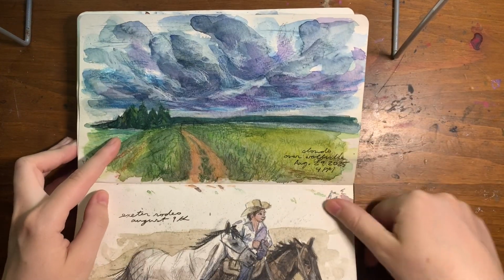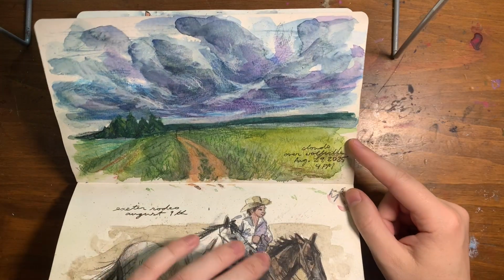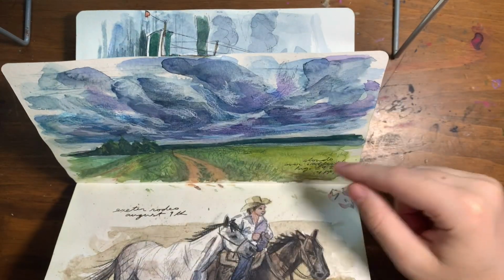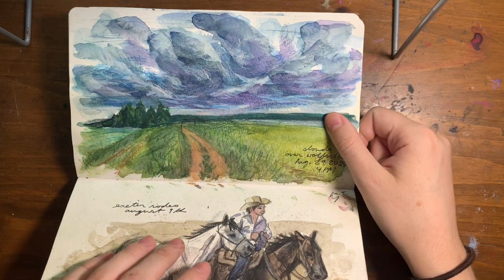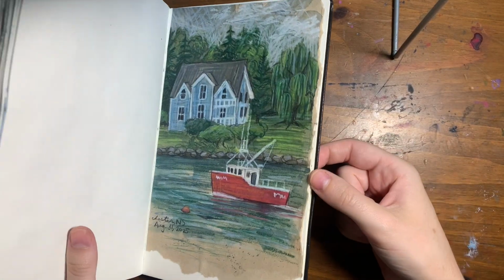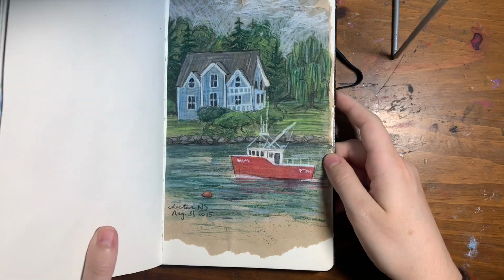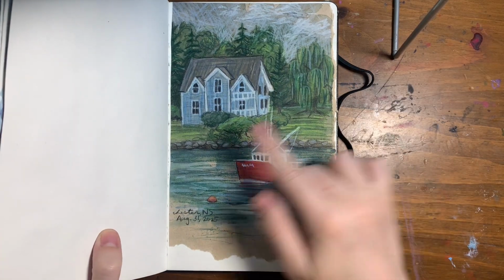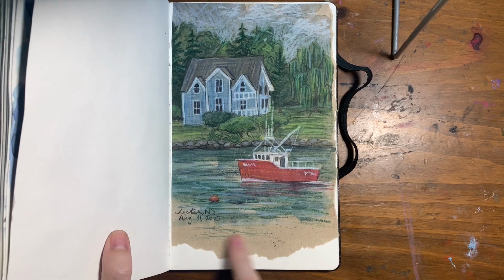And then this one was from Wolfville on the Bay of Fundy. I loved the sky this day. It was huge and full of clouds, and it was so pretty. And then I think this is the last page. Yes, this was from Chester as well, and I did this in a combination of watercolor and colored pencil on brown craft paper.